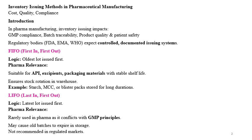For example, you have received 100 kg of lactose monohydrate. Out of this total quantity, you have 4 lots. Whichever is the oldest is required to be issued first. It is relevant to pharma because it is suitable for APIs, excipients, and packaging materials with a stable shelf life. So whatever you have received first will go out first.